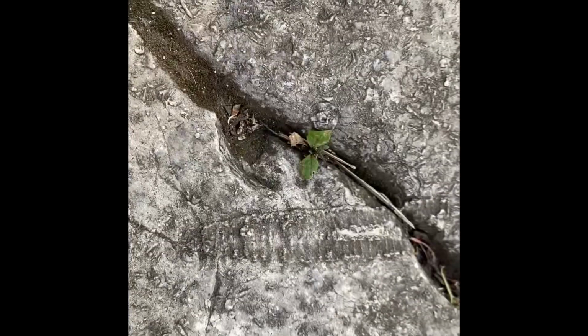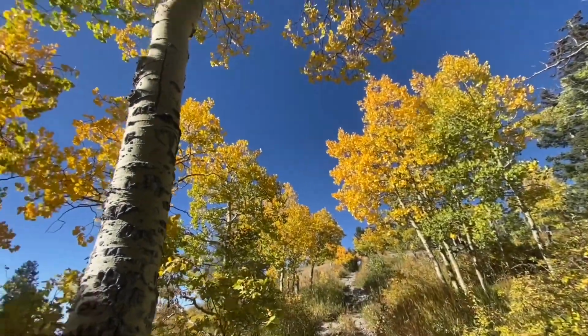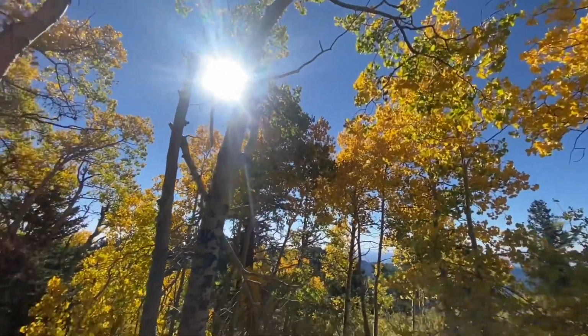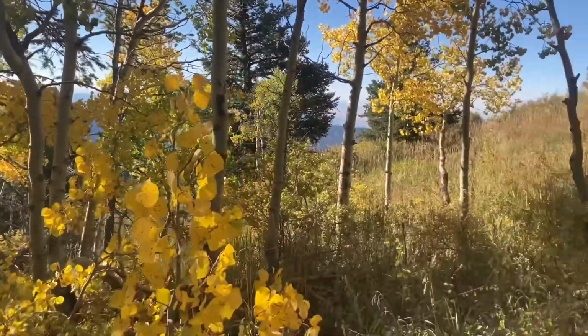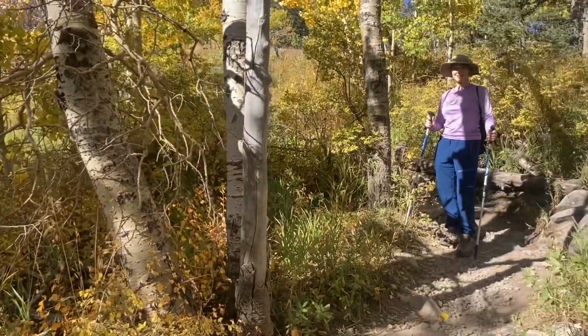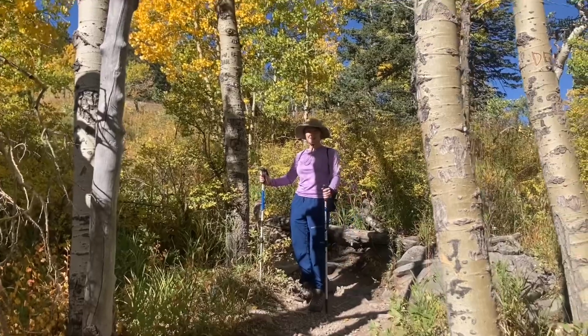These are fossils from 300 million years ago. These are worms. We're seeing a lot of nice aspens on this trail. We're on our first hike here really in New Mexico on the Sandia Crest Trail, and we're going up to see the cabin. What's it called? Kiwanis Cabin. We're going to see Kiwanis Cabin.